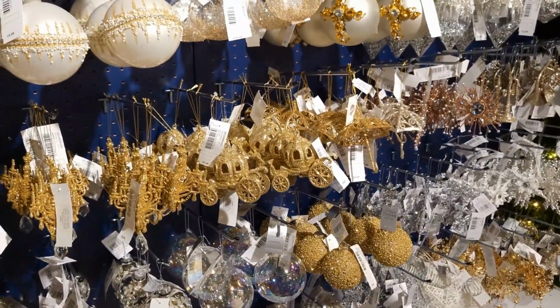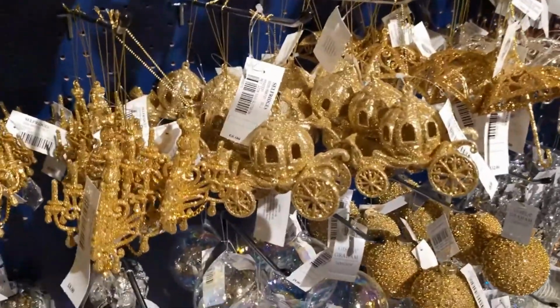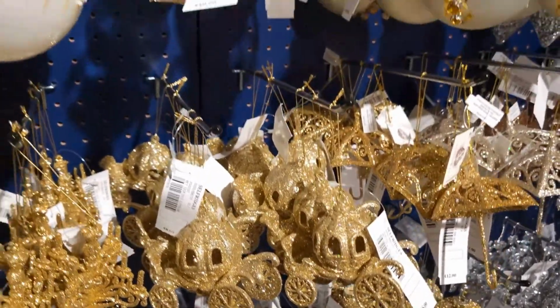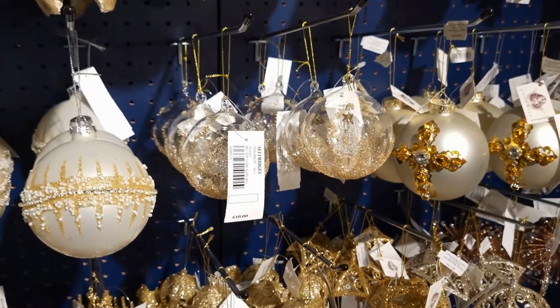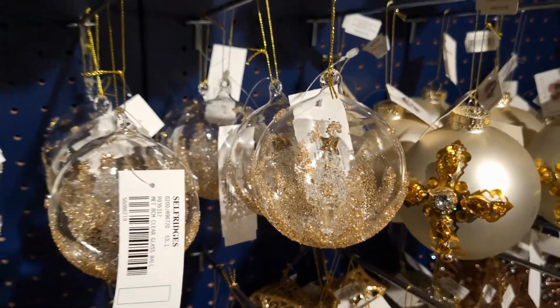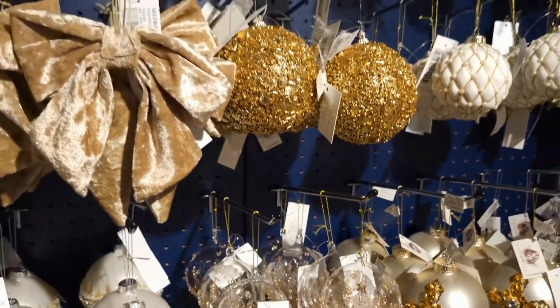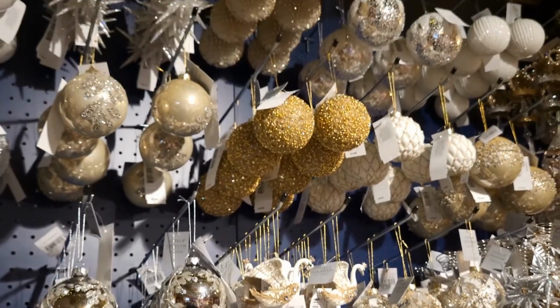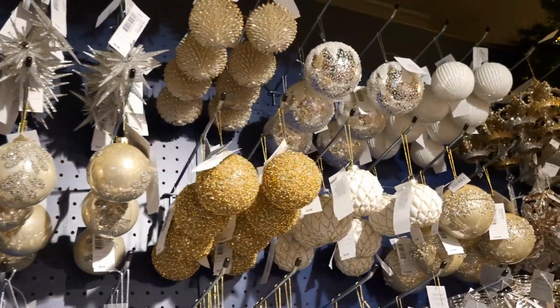Take a look at those golden carriages. It's like out of a movie or Cinderella or something. And there's also these umbrellas which are super cool. One thing about the decorations on the wall is that they're super high up. I definitely wasn't doing the filming then.